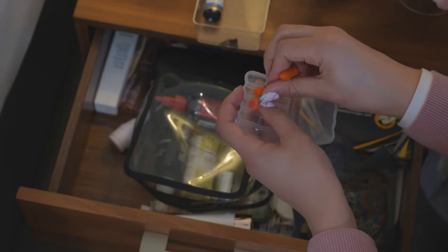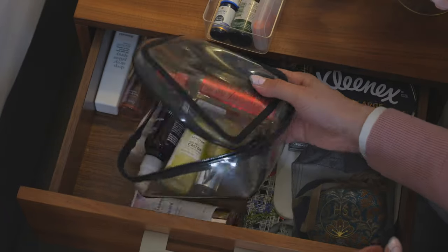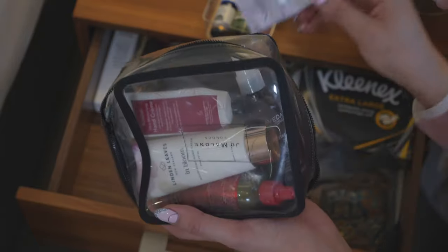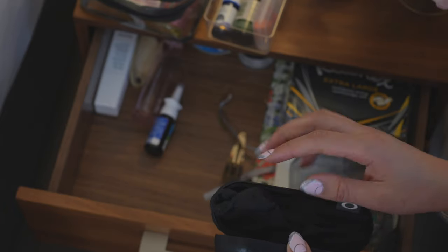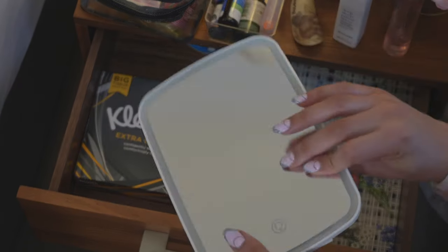The last section that I'm going to focus on is my bedside drawer, and I have decided to just take everything out and give it a little bit more of a tidy up, even though I do tend to keep this one quite tidy, as I am using it every day and I find it a lot easier to keep tidy. I just gave it a little bit of a freshen up and removed anything that I didn't need.